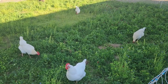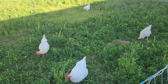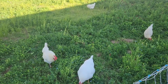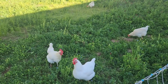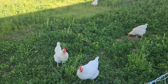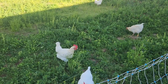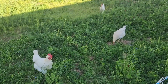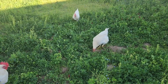You may notice we only have 4 chickens instead of 5. A few weeks ago we had one that I noticed at night when I put them up that she wasn't up on the roost bar, and Marsha had her check her the next morning and she seemed okay. And when I went to put them away the second night, I found her dead. We did have another one that got sick, and we managed to nurse her back to health, so she's doing much better now.